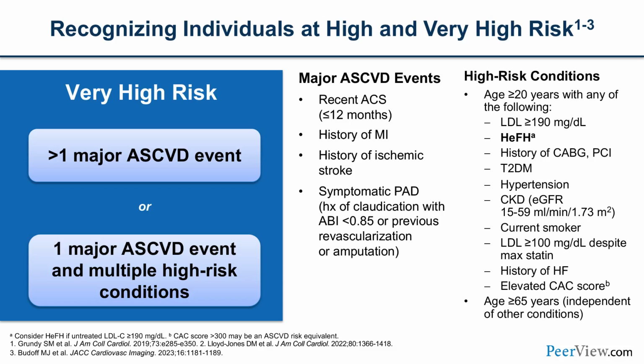I would like to note that patients with the genetic condition homozygous familial hypercholesterolemia can have acute MI at the age of 6 or even younger. And so this issue of age greater than 20 falls off the wayside for those particular patients, and they require aggressive treatment as soon as you diagnose them.